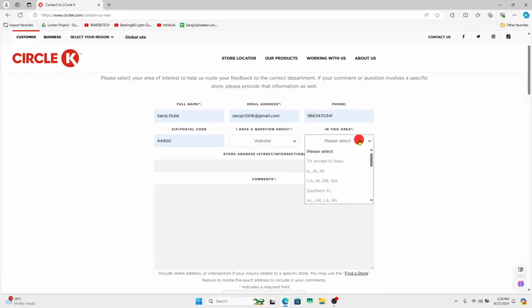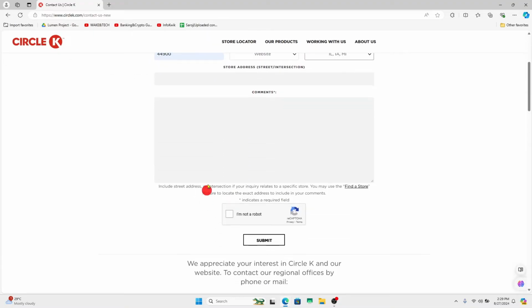You can choose any area that is closest to you within the area drop-down menu and you can leave the store address option as it is. Now within the comment section, you can simply type in that your phone number is incorrect and that you would like it to be changed to a different one.